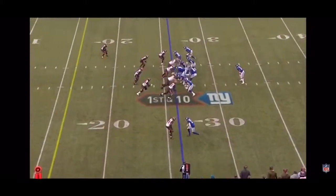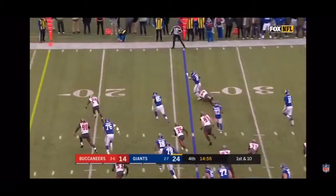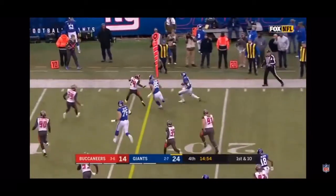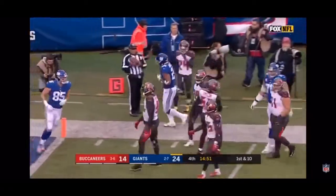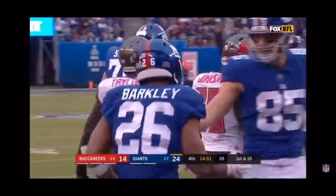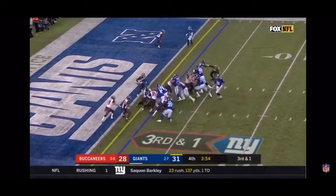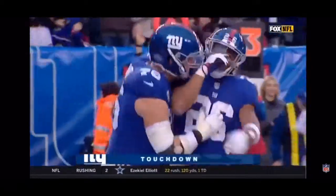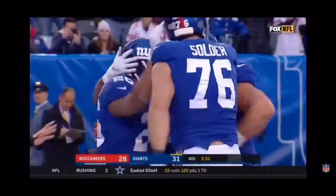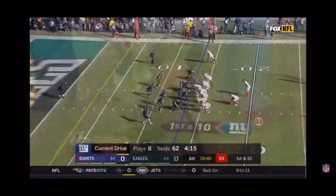18. What's that? Barkley nearly tripped up. Breaks a tackle from Nassib. And he lowers his shoulder and gets inside. They say he stepped out of bounds. It looks like at a 13-yard line. 18. What's that? Barkley will find the end zone. A touchdown. Yes. There's no north-south.